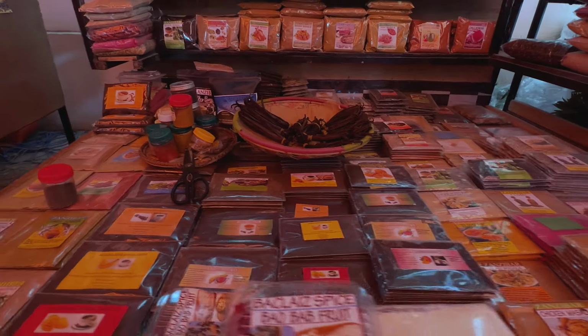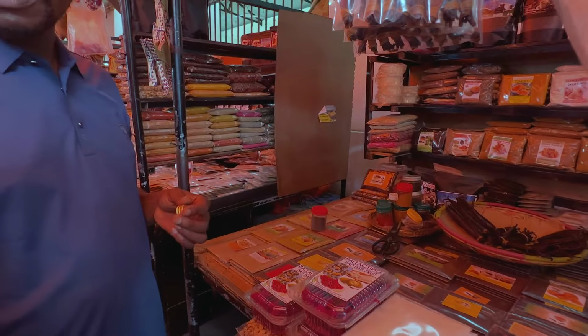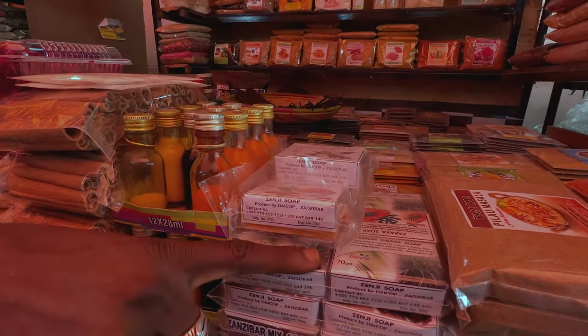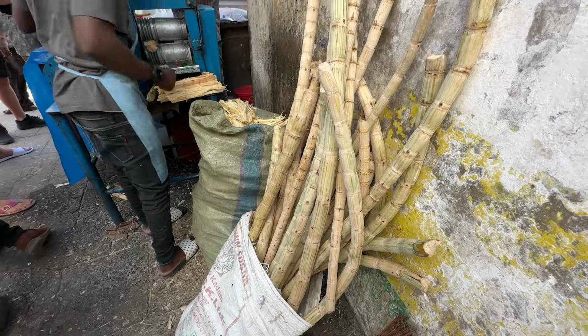Vanilla, we have two kinds of vanilla, like this one. This is the vanilla incense. Ooh. And then we have the vanilla coat. Yeah. Vanilla powder also. And this one, the spice soap, is good for the skin. You make your face like a baby more than now.